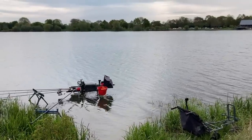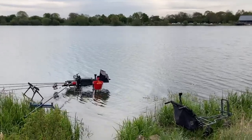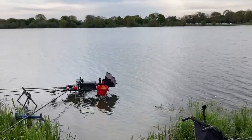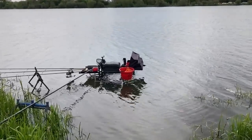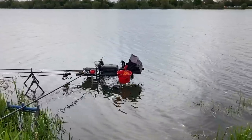It's usually a pretty consistent area, this is. And the weather is absolutely spot on for bream fishing. Overcast, nice breeze. It's stunning. So, I think what we'll do is we'll run through the kit, run through the bait, run through the approach, and show you what I'm going to do today.